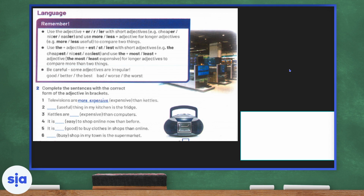And sometimes we use more or less with adjectives that are longer, such as useful. We can say more useful or less useful. Or we can even say more beautiful or less beautiful. So we use ER, R, or IER with the adjectives that are short in the number of letters, whereas we use more or less with longer adjectives, adjectives that have more number of letters.